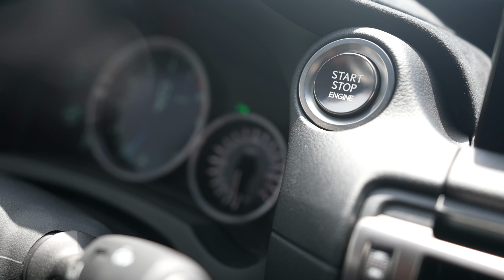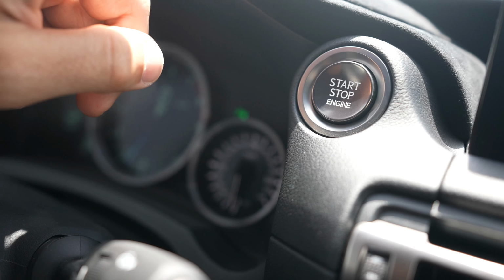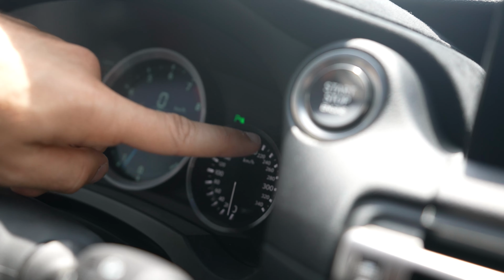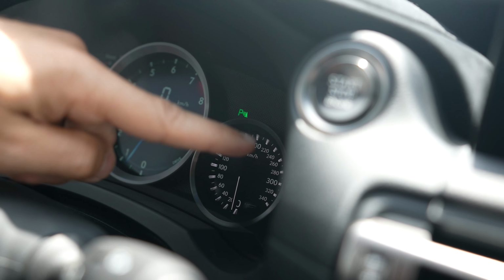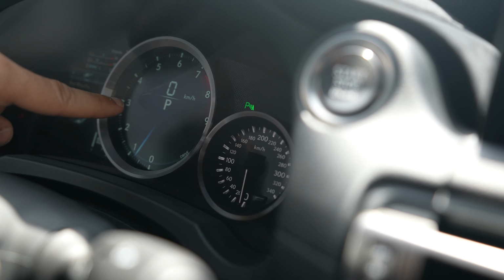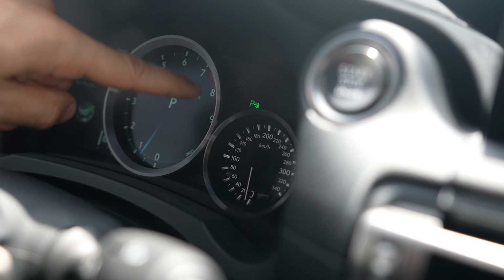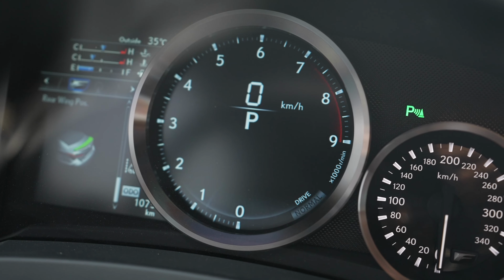First of all, you're gonna notice the start button is in a very weird position, right next to the screen. But what's even weirder is the size of the gauges. These gauges are tiny, the speed gauges, almost as small as the start button. Look how small it is compared to the main gauge. Now the main gauge is digital, so I think that's all you're gonna need. And this actually changes with the drive modes. So it looks kind of cool.